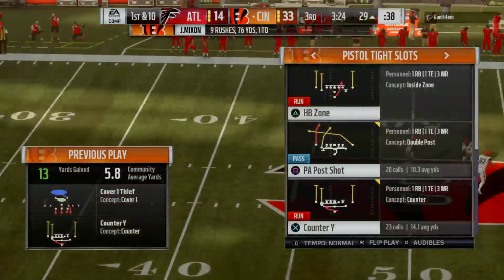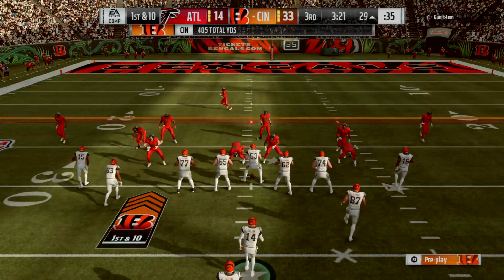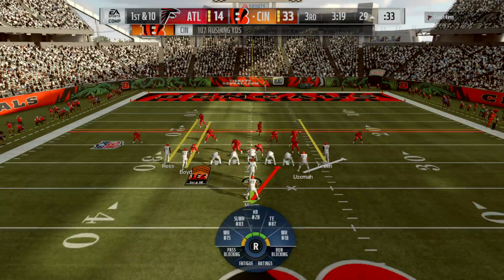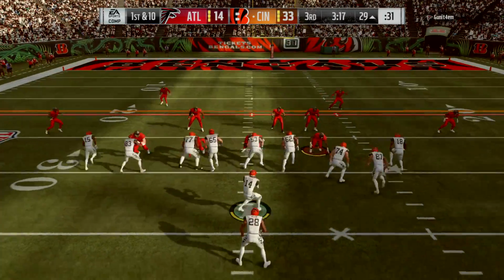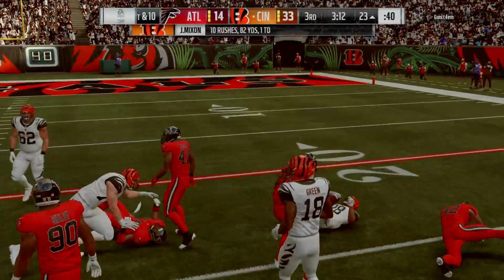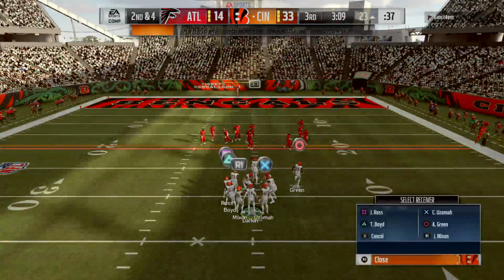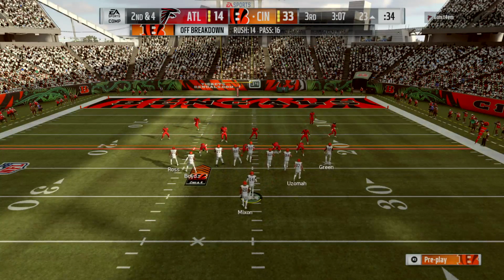Well, he is out of bounds, but not before he's inside the 30. It's a gain of 13, and the Bengals have a 1st down. Dalton with a give here to Mixon. And able to push his way forward here for a good little gain. He'll get a nice chunk there on the 1st down run, and it's 2nd and 4.